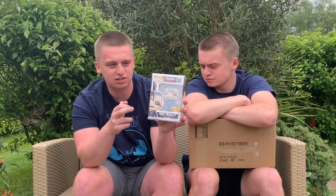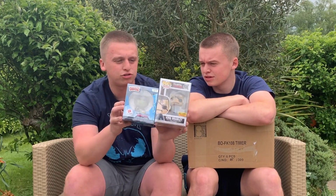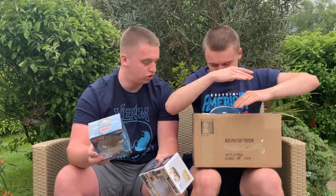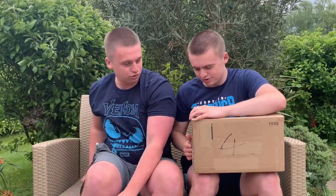So, yeah, that's probably not a bad hit, that box. We've obviously got the stickered exclusive pop and the stickered exclusive Dorbz in that one. Not too bad really, is it? Not sure how much these are worth. Obviously, we'll check them out and get them in the studio, as we always do. But, yeah, cool. Let's move on to box number 4. Moving on, big box.